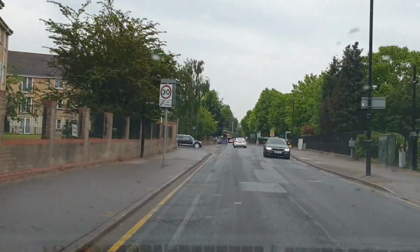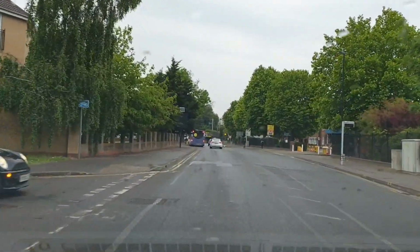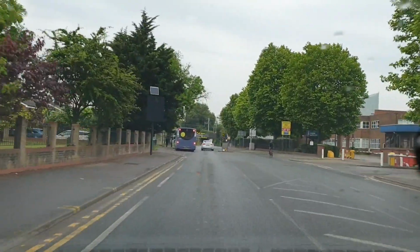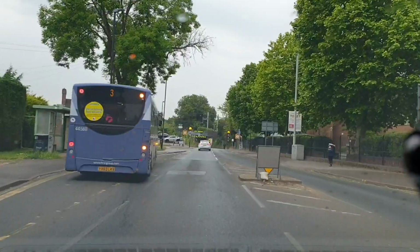And we are back near to the test center. Yeah, we are getting close to the test center again. As soon as you see this low bridge, you know you're getting back to the test center.